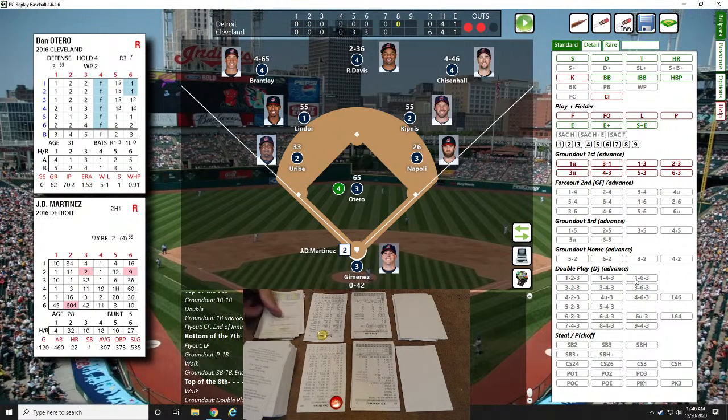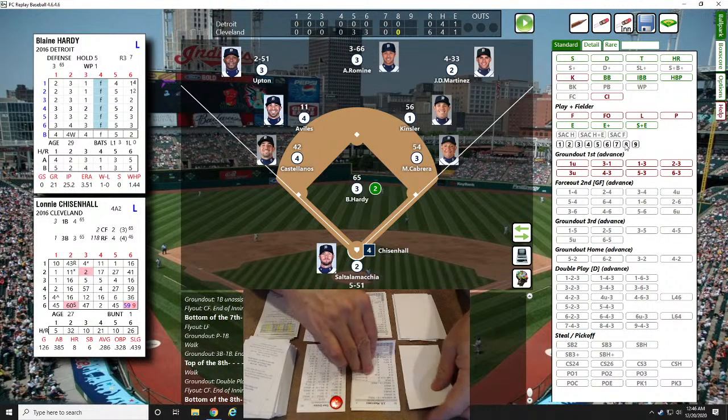J.D. Martinez. And we're going to have a 54 check with the bases empty. It's a fly ball to center field. We're going to roll against Rajai Davis's error. He's a 6. Let's find out if he makes the play. And we rolled an 11, so he's going to make the play. No error there. Fly ball to center, and the Tribe are through.